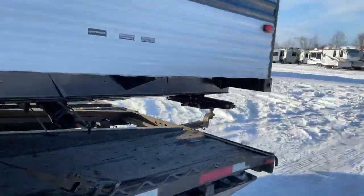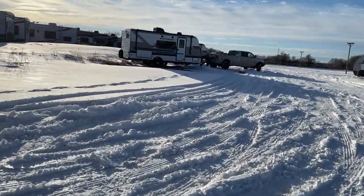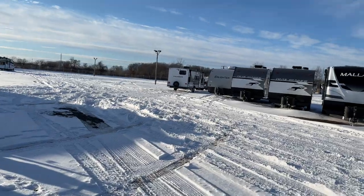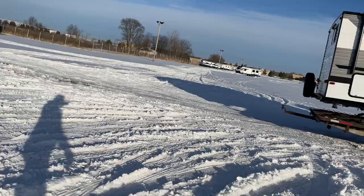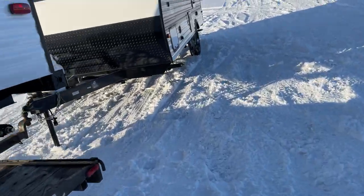You're all but a foot away and you keep getting stuck. So probably the last hour just trying to get this last one on here. Kept getting stuck. Thankfully one of the shuttle guys is here to save the day, so he's going to pull it up over here where it's more packed down, and we'll get it hooked up. Boom, and just like that, two adjustments.